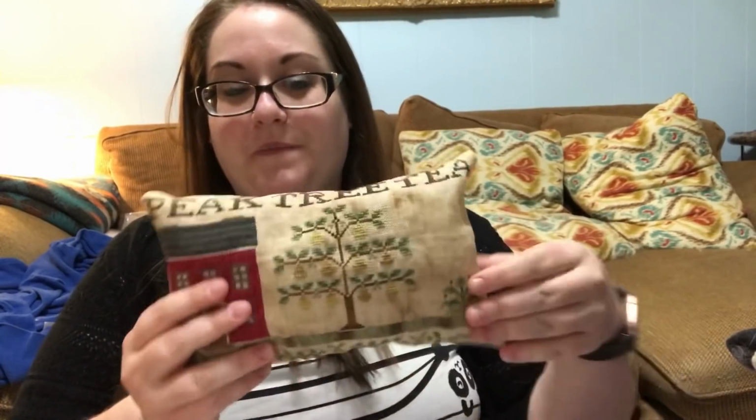Okay, actually, let's get into the FFOs. So I made my pear tree into a pillow, but I have another piece of this 28 count that might look really cool and vintagey on the other piece of this. So I don't know, maybe that's what I'll do with it. But yeah, so this is my pear tree tea pillow.